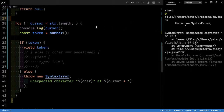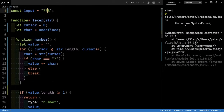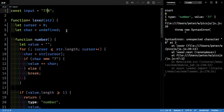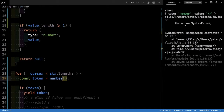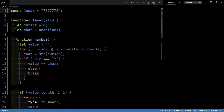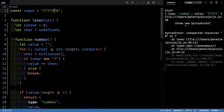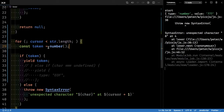So it works. It doesn't give us much currently, because there is this 8 and there are no 7s. Now we have two 7s. And where do we do the log? Let's fix it. So now we have 7s, and it parses all the 7s. So it lexes. So really, it is a lexer now. To my taste, it is a lexer. It's amazing. It works.